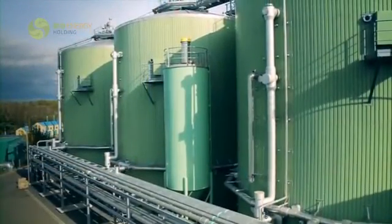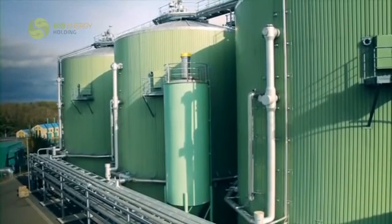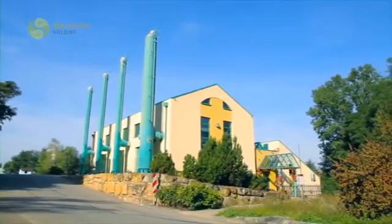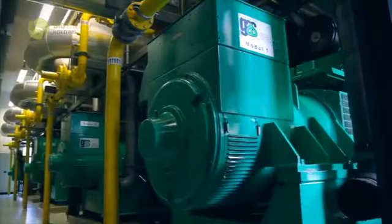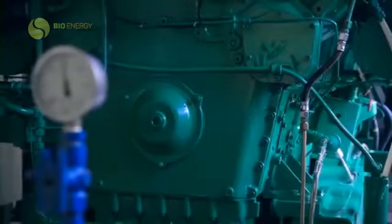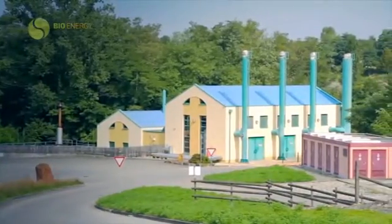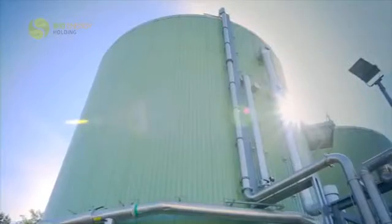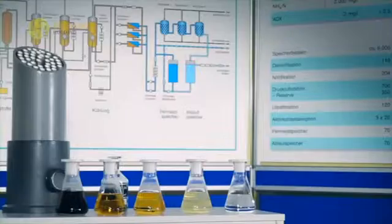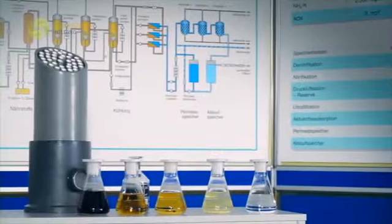Microorganisms living in biogas fermenters create biogas from organic compounds. This biogas is then used in the nearby cogeneration unit to generate electricity and district heating. In the process, more electricity and heat is produced every year than the entire mechanical biological waste treatment facility itself needs. At the end of the water treatment process, purified water, water for agricultural irrigation purposes, or nutrient-rich liquid fertilizer are all available.